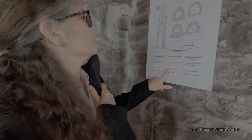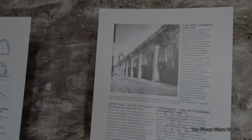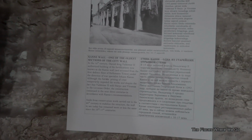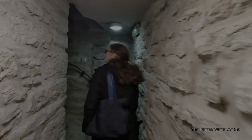By the 16th century, the Tallinn city wall was known as one of the strongest defense systems in all of Northern Europe. And we decided to stop in and explore the site a bit more. As we entered inside, we saw there were several exhibits that showcased the tower's history and construction, plus displays of medieval weaponry. And then we made our way up some steep stairs because people were going up and coming down, so we thought, hey, we should do what the other people are doing.